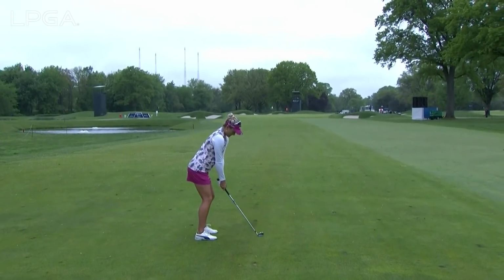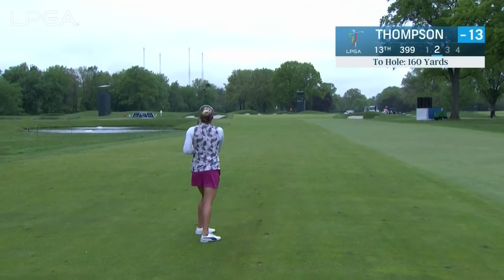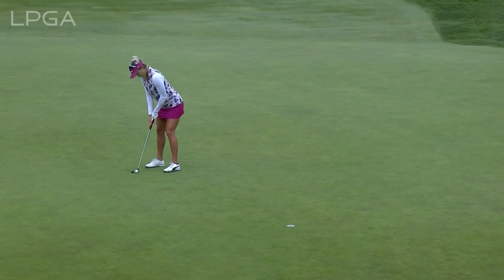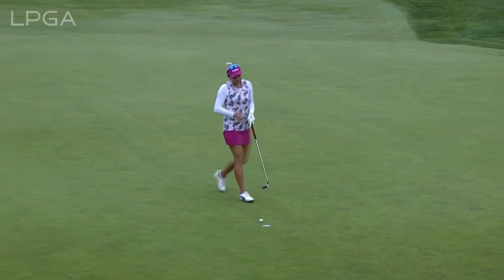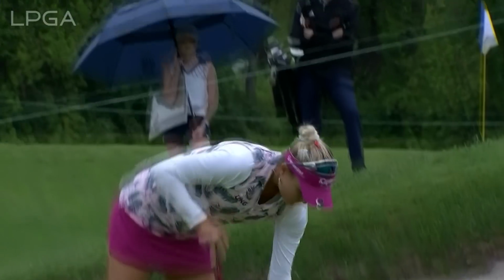Lexi Thompson second. That's an 8-iron from 160 yards, dead center of the fairway. This is all over it. Yeah, good shot. Not much turn on this either. Oh, it's not going to get there. She knew it as well. Just forgot to hit it. That was a really good look for Lexi.